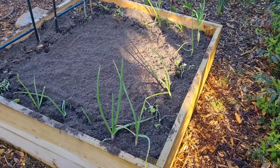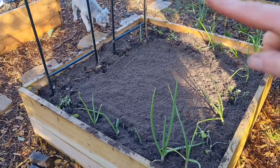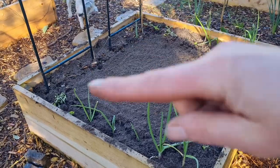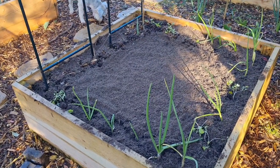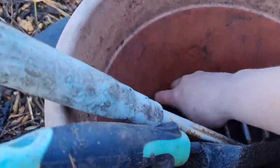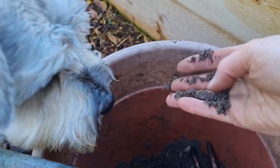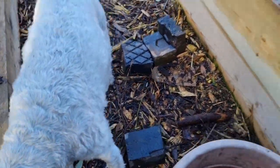So there we go. There's the bed. It's got onions and garlics and radishes around. I've sown some coriander, and then the carrots are scatter sown in the middle, and I've just covered them with a light layer of that vegetable compost. But it's ever so fine, this vegetable compost. This is the Westland one. So hopefully the carrots will like that. Do you like it, Dory?